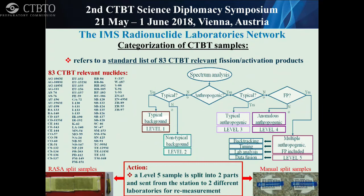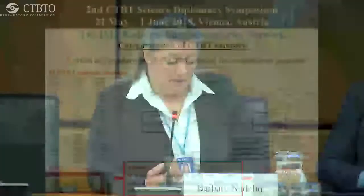In case there is a presence of anthropogenic nuclides, we also need to check if they are typical for the station. A simple example is cesium-137, which is really expected to be seen in European stations, so it's typical, always present as a product from the Chernobyl accident. So the category is level 3, nothing atypical, nothing anomalous. If the anthropogenic nuclide is not typical of a station, then the sample is raised to level 4. If we identify more than one anthropogenic nuclide in a sample, then we go to level 5. I anticipated this because it's strictly connected to the role of laboratories.